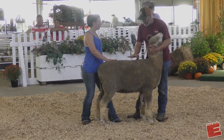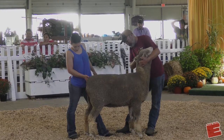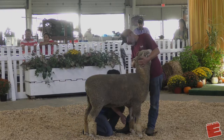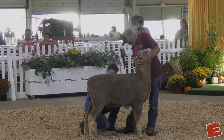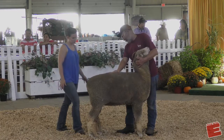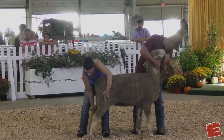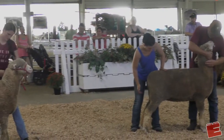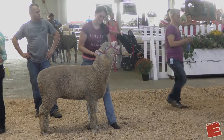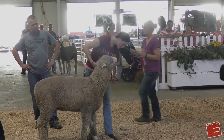In evaluating these Rambouillet ewe lambs, I start up here to my right with a ewe that's really thick and straight and square made, very correct, very clean fronted. I like the fleece as I work it from front to rear. I'd like to stretch her out a little bit, yes, but she's really straight and level. A ewe in second, certainly another really correct, straight kind of lamb. Maybe not quite as square as I handled out over the dock, maybe not quite as long, but a really, really nice ewe, I think, to fit in the number two.